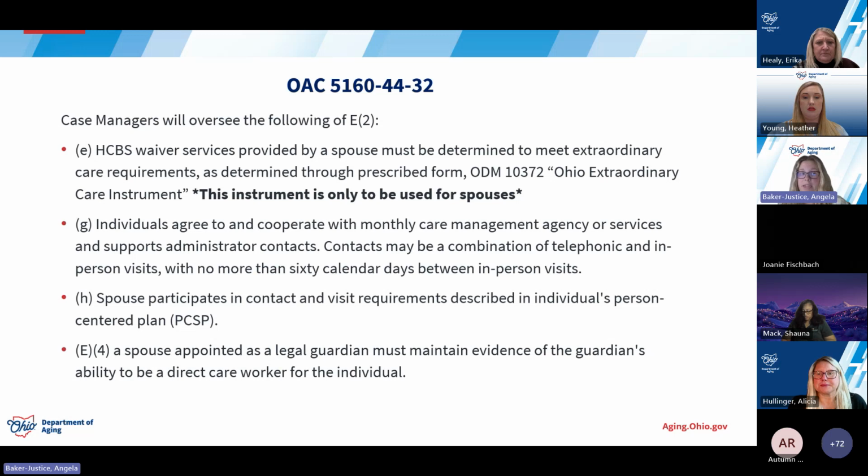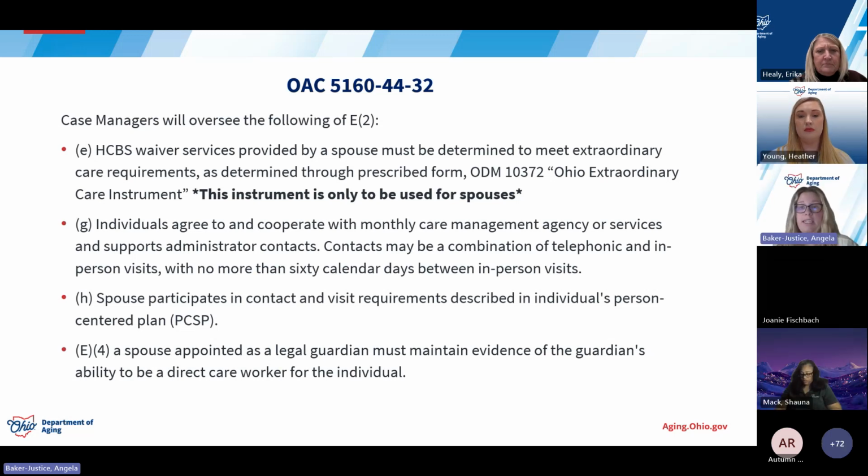So with E2, case managers are going to oversee the following. This is all just an FYI for you guys, that way you kind of understand the case management process. If the spouse is determined to meet the extraordinary care requirements as determined through the 10372 form, that's actually the Ohio Extraordinary Care Instrument, this will be completed with the individual and the spouse.